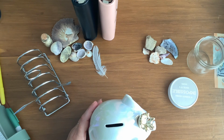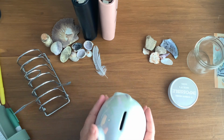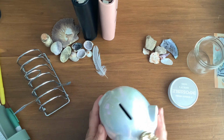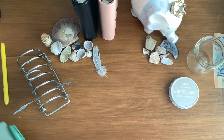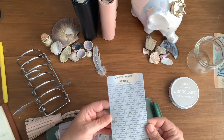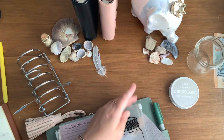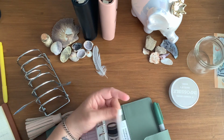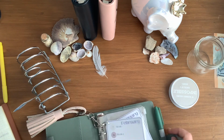Possibly shouldn't have had that second coffee this morning because I'm all shaky and wobbly. All right. Yep, so she's starting to become heavy. And honestly, this might take me all year, but I'm really happy with my progress. Even a few cents can make a heck of a difference.